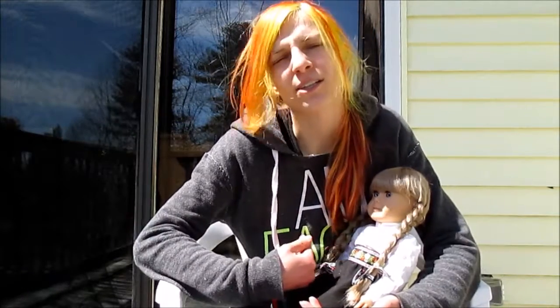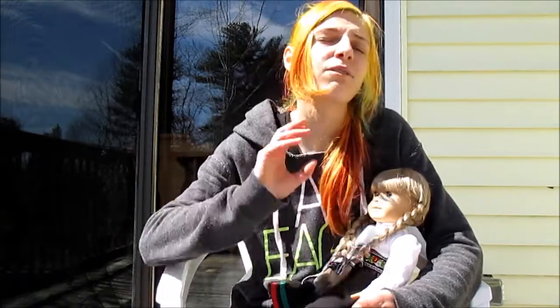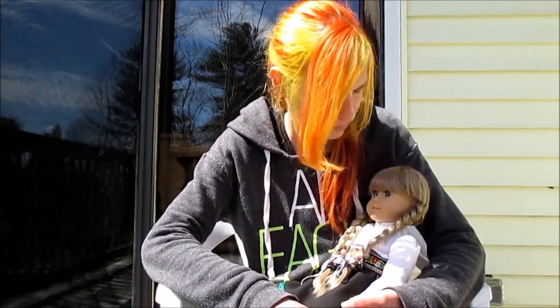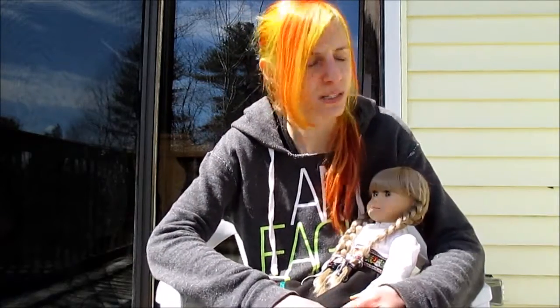But this is my only Kirsten doll, and I probably won't be getting another one anytime soon, just because they didn't really make a lot of clothes for her, and they're really expensive on eBay a lot of the time, and especially the later ones, like her baking outfit and her recess set, you can't touch those. So it just makes more sense based on the clothes to only have the one.